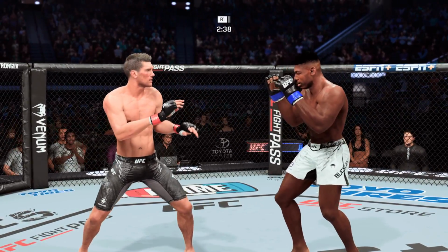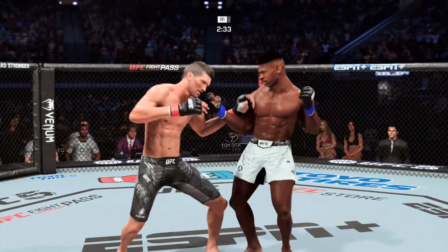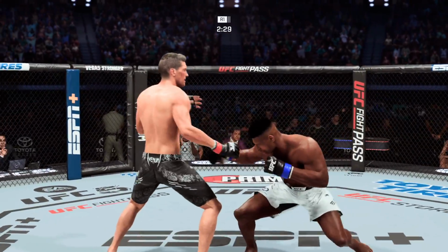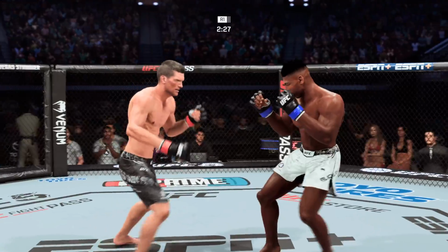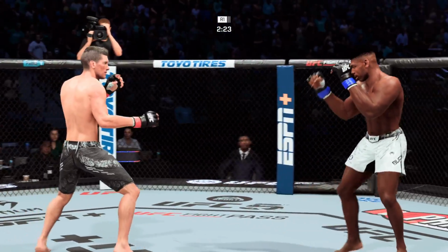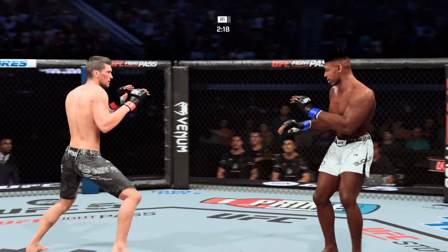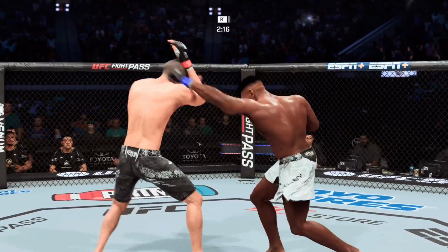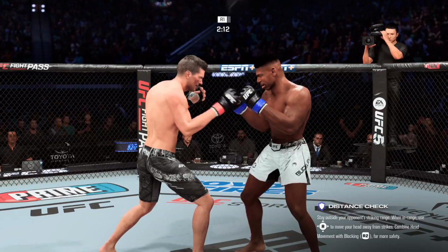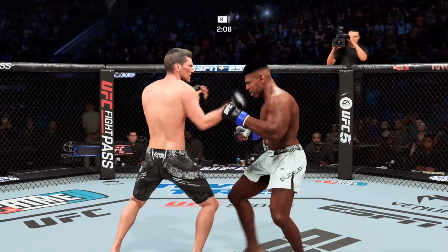Well, defense doesn't necessarily win championships in MMA, but he's doing a nice job blocking these shots. He's not allowing his opponent to get any damage off on him by blocking all these attacks. Jeez, you can hear that. They're so evenly matched. They're going to attack.